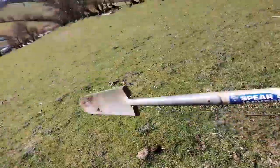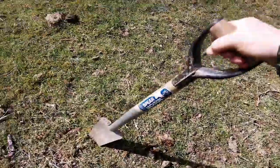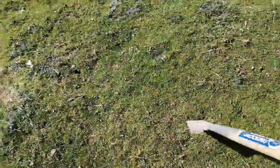This is one of my favourite garden implements. It's a tree spade. So yeah, is to actually look at the soil and take the opportunity.